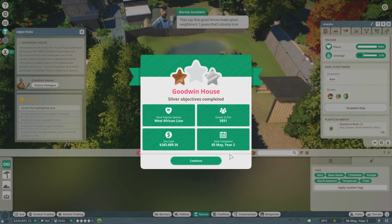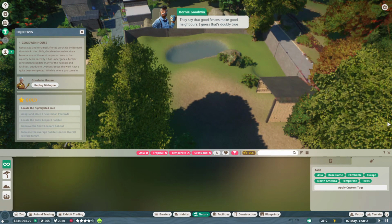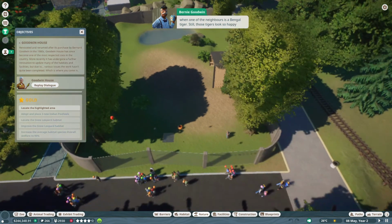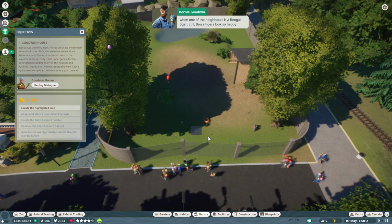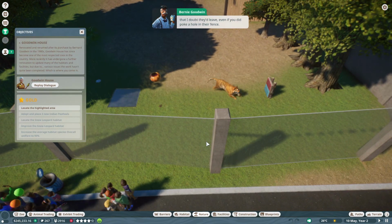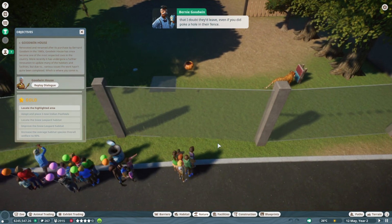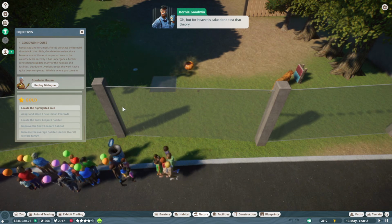They say the good fences make good neighbors. I guess that's doubly true when one of the neighbors is a Bengal tiger. Still, those tigers look so happy that I doubt they'd leave, even if you did poke a hole in their fence. Oh, but for heaven's sake, don't test that theory.